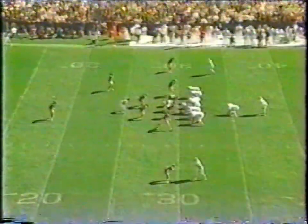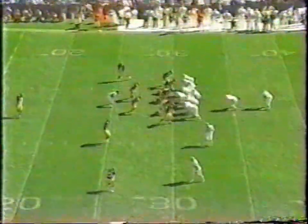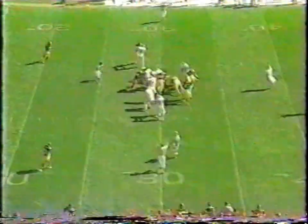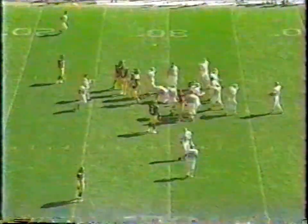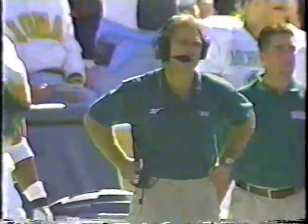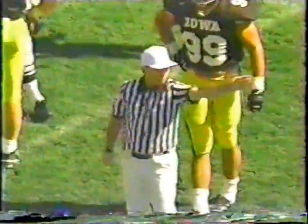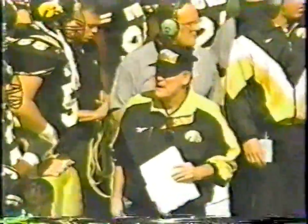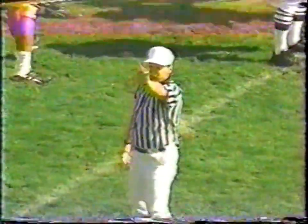Will try to get their defense back into this game. Another flag. Well, that time it was the left tackle, Dave Mudge, that jumped just a little bit early. And all of a sudden, Michigan State is going backwards. Illegal procedure, offense, 5 yard penalty.